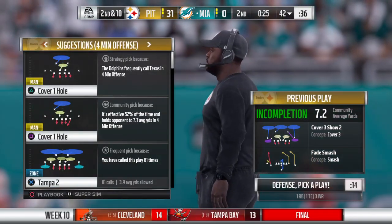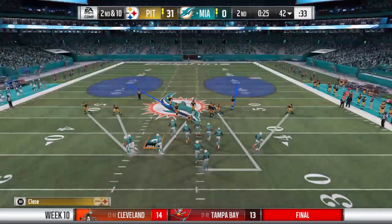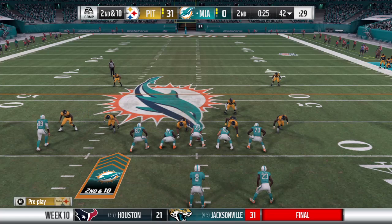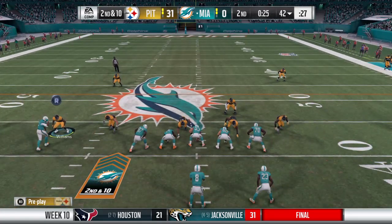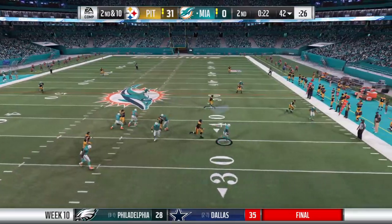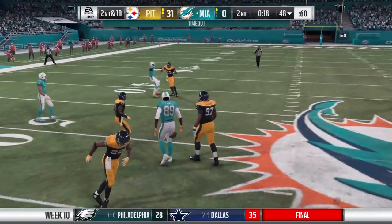Well, to say that this has not been his game is probably a big understatement. I mean, he is all over the place. Mechanics are off, not accurate, except if you're playing on defense, because they picked off a good number of passes. Yeah, all the INTs, but they're throwing it off his back foot. Pressure coming, just chucking it downfield. He can't do that right now. No, you can't do that at all.